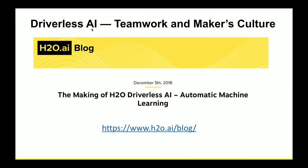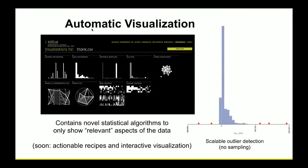This really is a lot of good pieces coming together, such as the automatic visualization that was designed by Leland Wilkinson, who wrote the Grammar of Graphics, this foundational book behind Tableau and of course ggplot and other visualization products. It automatically shows you what's interesting about the data, such as outliers or correlations or interesting histograms, heat maps, and so on.